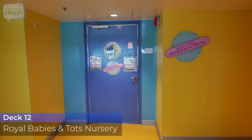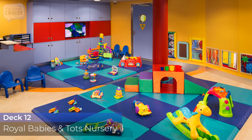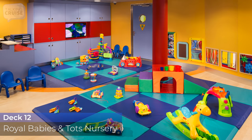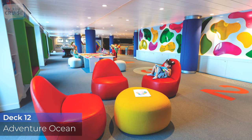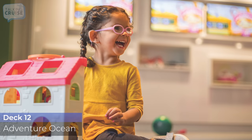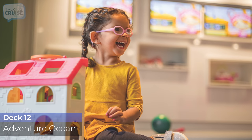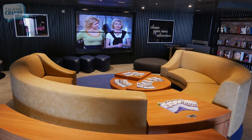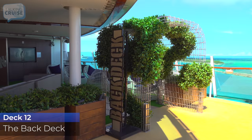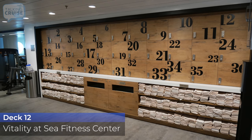For guests with children 6 to 36 months, Royal Babies and Tots Nursery provides a welcome haven for parents to have their children cared for by dedicated professionals. Adventure Ocean offers fun, supervised programs for kids 3 to 11. The living room is a teen-only hangout with pool table, movies, gaming stations, and daily scheduled activities. The back deck is an outdoor garden retreat for teens. Visit the fully equipped fitness center and keep up your exercise routines.